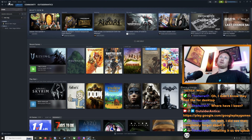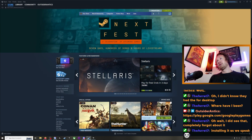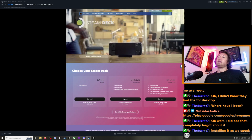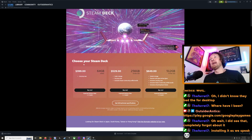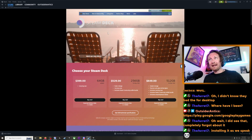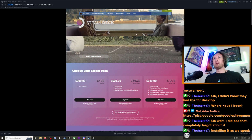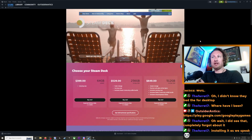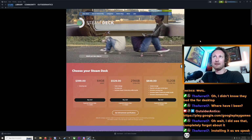Whereas the Steam Deck, for $100 more, roughly, is a dedicated gaming handheld. Fully dedicated gaming handheld device for roughly $100 more, right? Now, is it PlayStation? No. But I'm just trying to give people some perspective here as to what this actually is, okay?